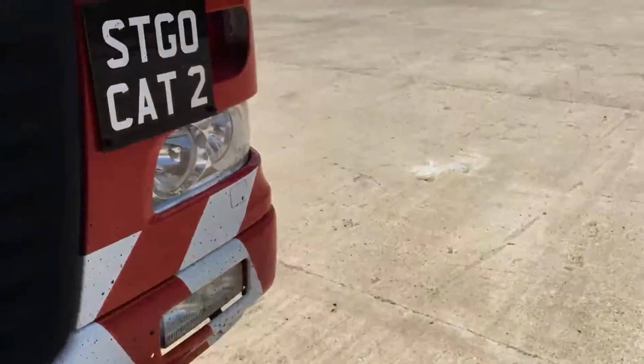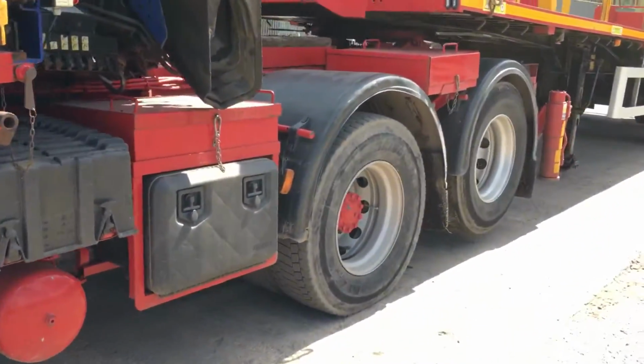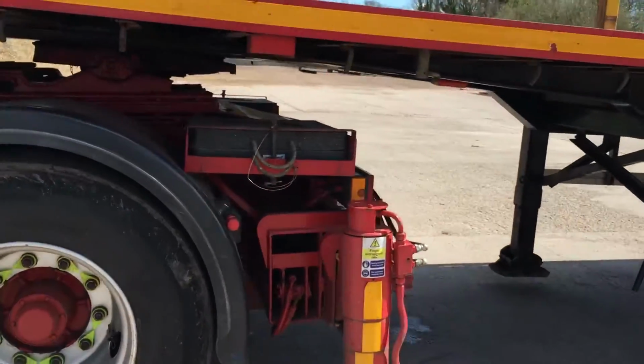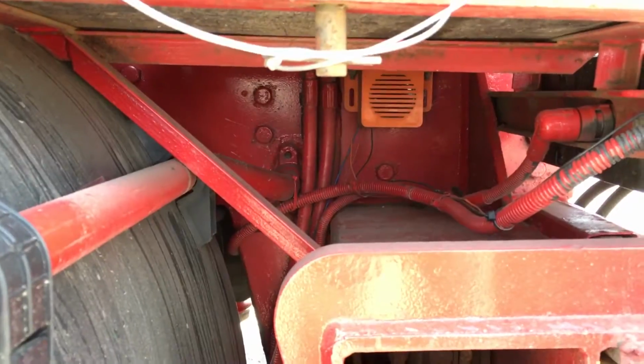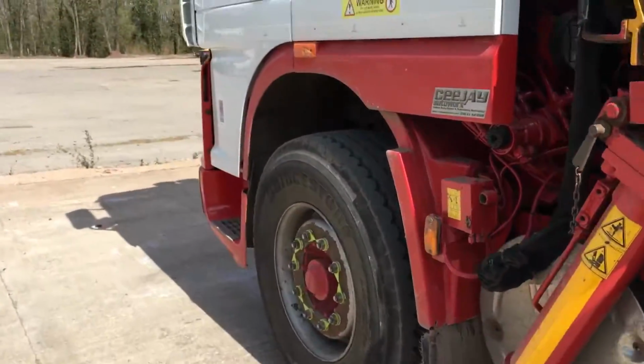As you can see, I've now activated the left turn indicator, and we have our left turn warning system, which is an audible warning telling any motorists or vulnerable road users that we are turning left. This vehicle is turning left. Stand clear. This vehicle is turning left.